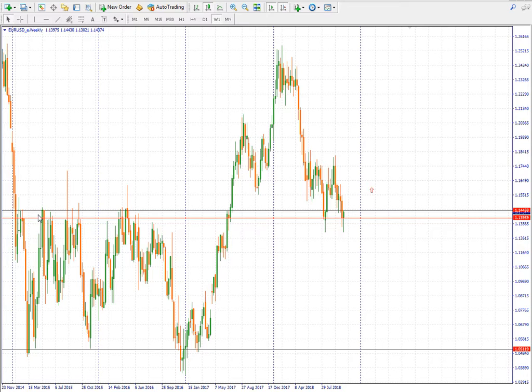what this means is that the entire place is a resistance zone. We have another resistance zone, then another resistance zone. The whole place has been a resistance zone here. Then price goes above it, comes back to the same place, and therefore this is a buy on the weekly chart.